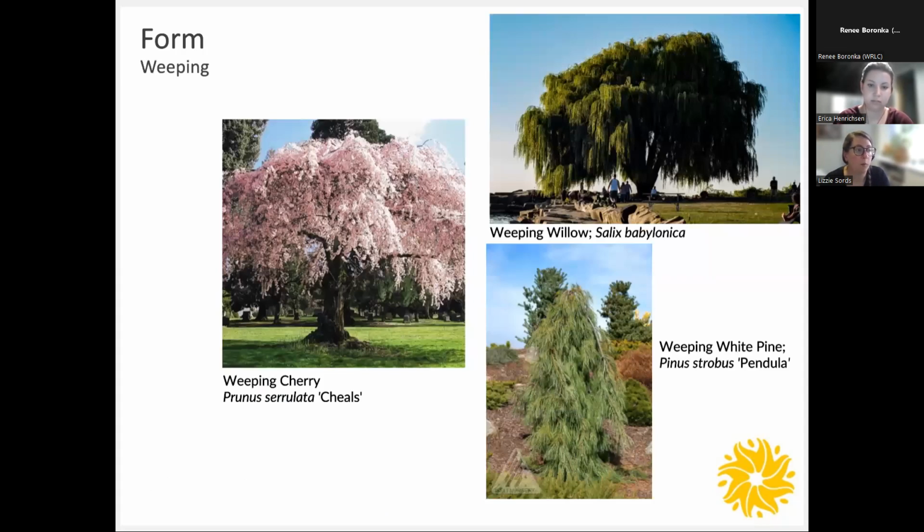And then we have our weeping form. So we're going to go back to our weeping willow at Edgewater. This is where the branches of the tree are really spilling straight down and creating a cascading effect. So the classic example we think of is the weeping willow, although we have a lot of other different types of trees that weep. This is a very common effect in nursery cultivars, and we see a lot of weeping cherries, weeping redbuds, and even some weeping conifers like weeping pines and spruces.